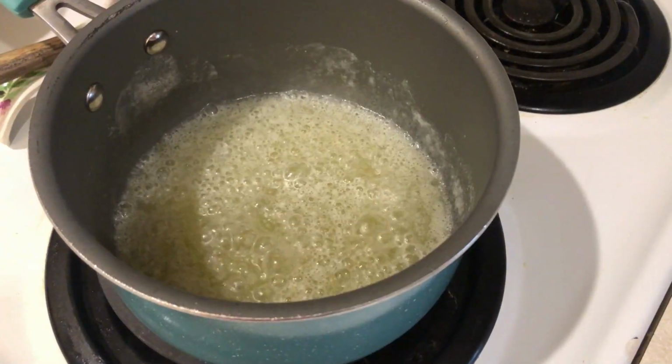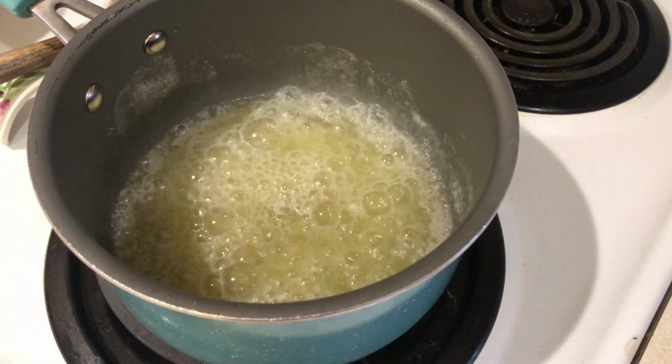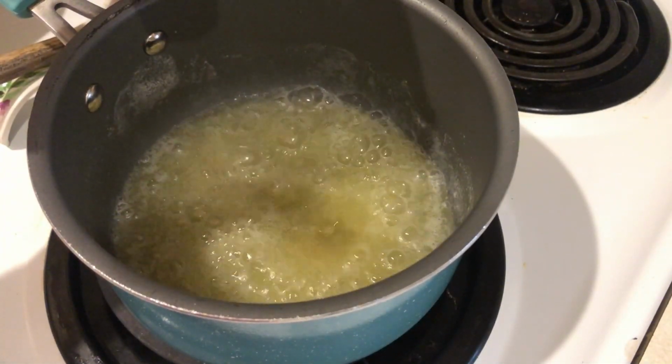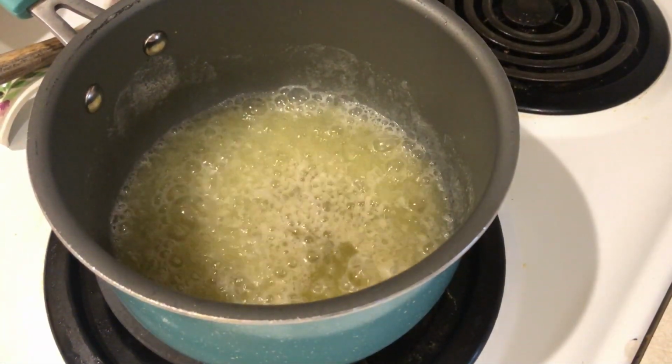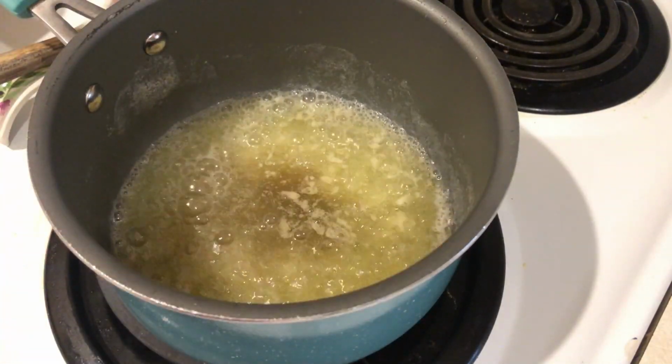Once everything has melted, you want to add in a half of a teaspoon of vanilla, and 1/8 of a teaspoon of salt, and 7 drops of liquid sweetener. I am using monk fruit sweetener, and it says on there the sweetener is optional. I went ahead and added it in since I didn't know how sweet these would be.